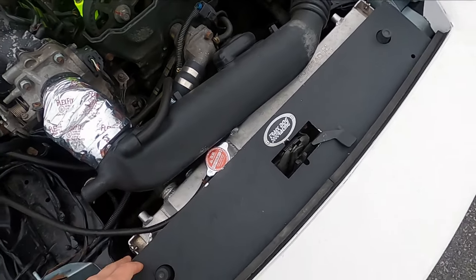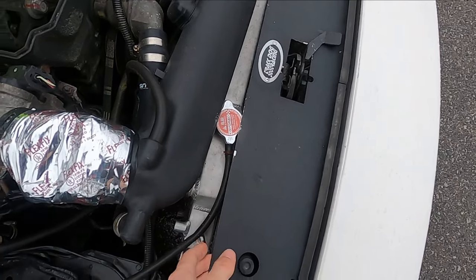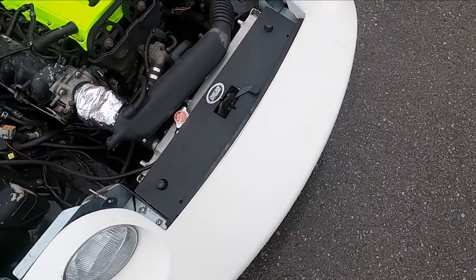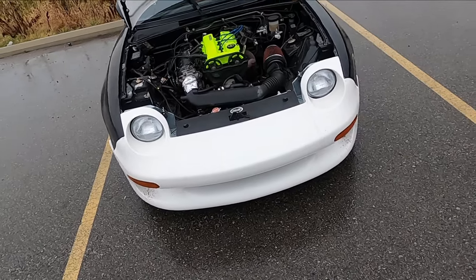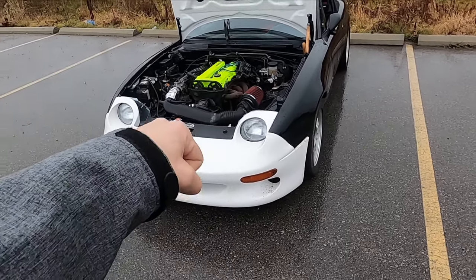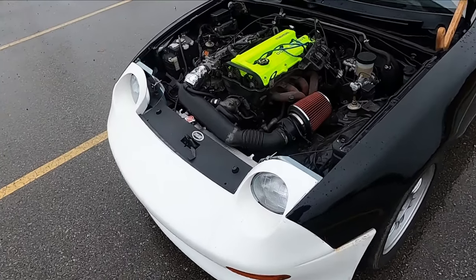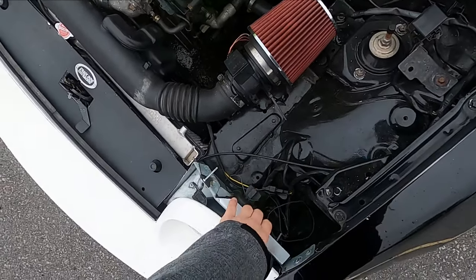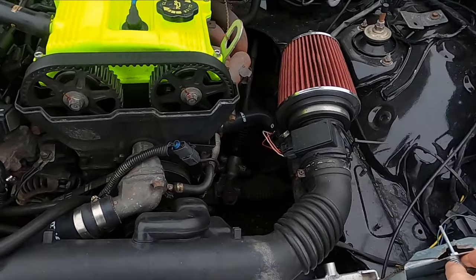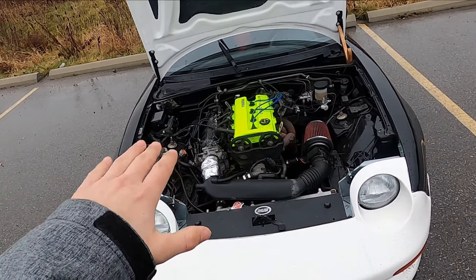And underneath this Track Dog Racing panel is this monstrosity of welding that I have going on to fit this front end. As you have to cut out your core support, and well, you have to cut out a lot of metal. I have a bucket and a half, a 5 gallon bucket full of metal scraps that we've cut off the front end to fit this bumper. I engineered some headlight brackets for these AutoZam AZ1 headlights. They're adjustable, so you can set the height of the beam and the tilt of them.